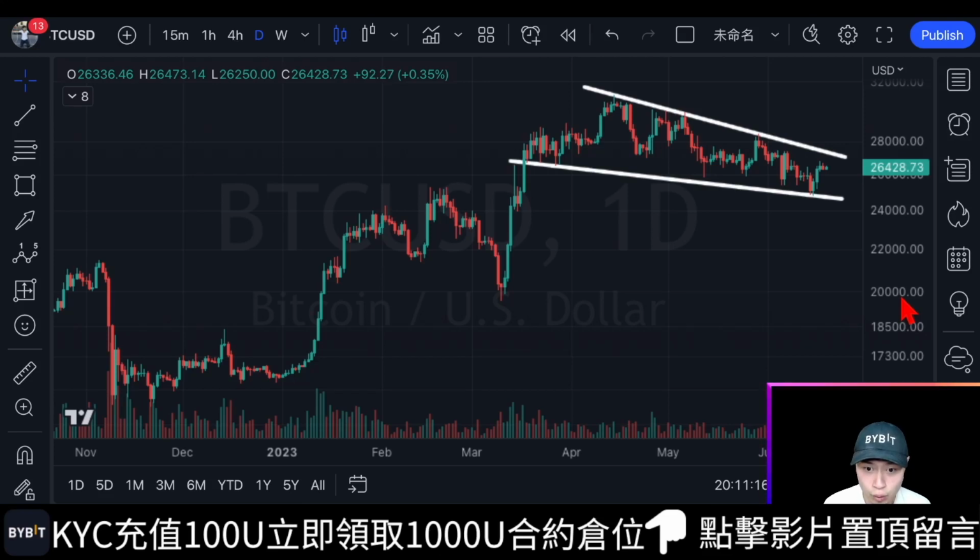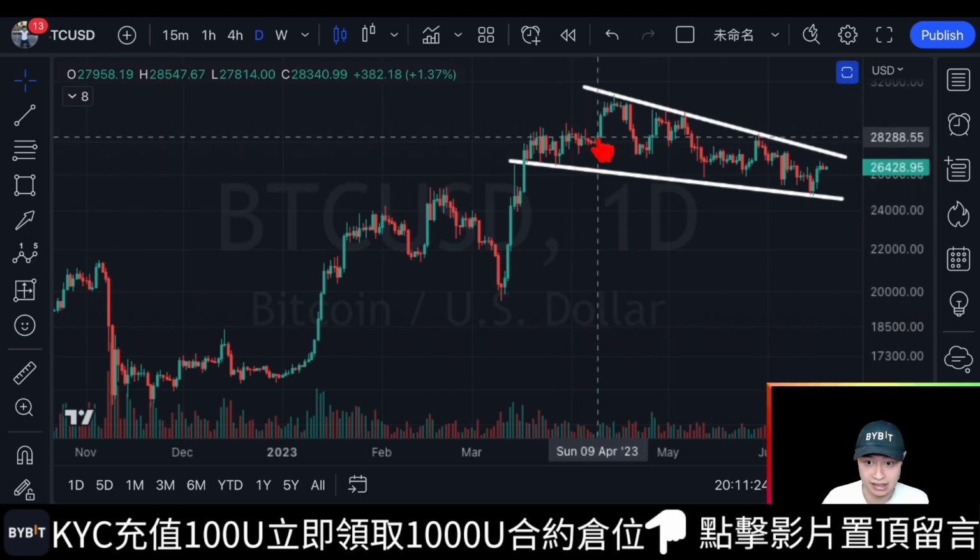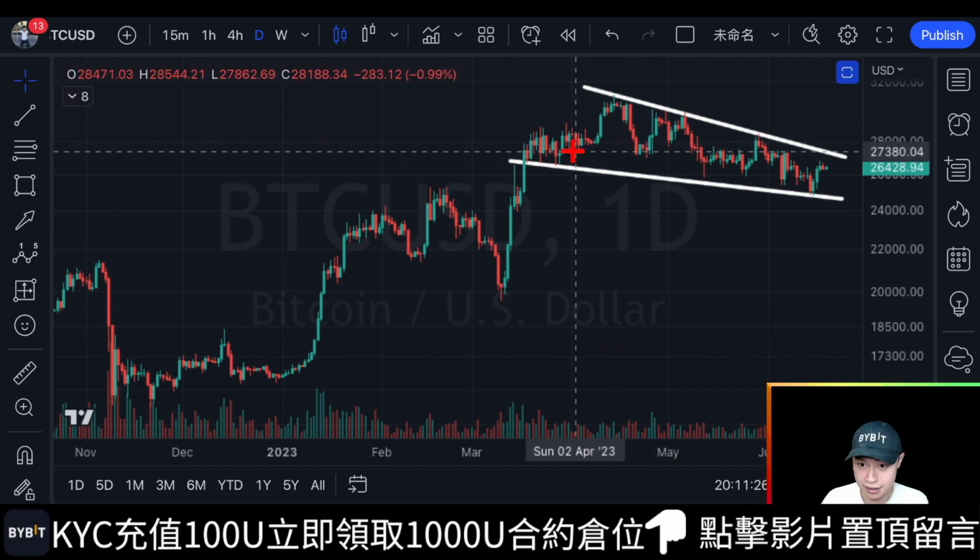Will Bitcoin break out of the wedge pattern? If you're interested in knowing more about this, please keep watching. Let's take a look at the daily wedge formation. This significant wedge formation can be found on a daily chart.